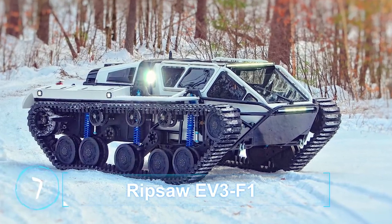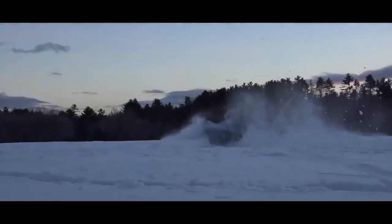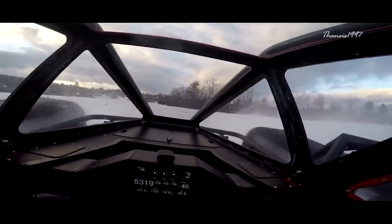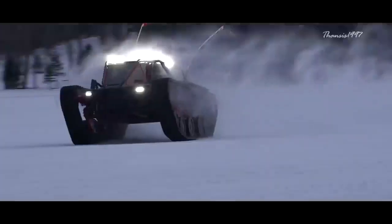Ripsaw EV3 F1. The Ripsaw was designed at Howe & Howe Technologies to be one of the most cutting-edge extreme vehicles on Earth. It's been demonstrated to be able to provide an amazing 1,500 horsepower and an astonishing 0.2 horsepower to weight ratio.